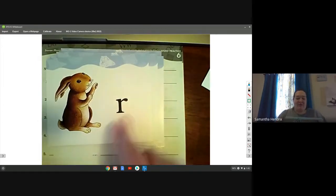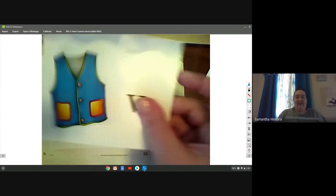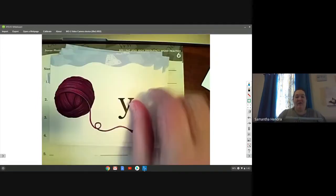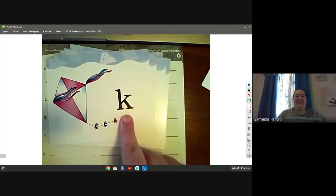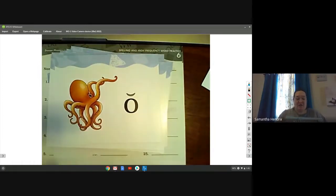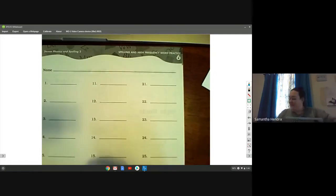rabbit, sun, tent, vest, wagon, yarn, kite, acorn, A, octopus, an umbrella. Good. We gotta get fast at those because those are gonna take up time, but we've got to review them.